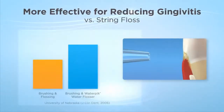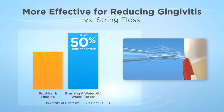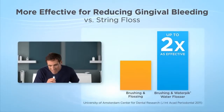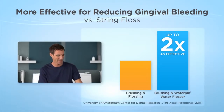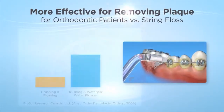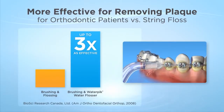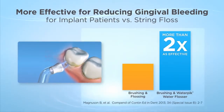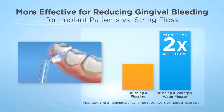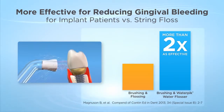In other studies, the Water Flosser was up to 50% more effective at reducing gingivitis compared to string floss, was up to 2 times as effective as traditional floss for reducing gingival bleeding and improving gum health, was up to 3 times as effective for plaque removal in orthodontic patients. And in a recent clinical study conducted at Tufts University, the Waterpik Water Flosser was more than twice as effective as string floss for reducing gingival bleeding around implants.